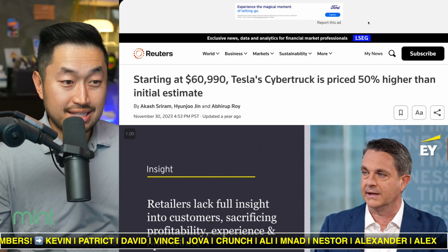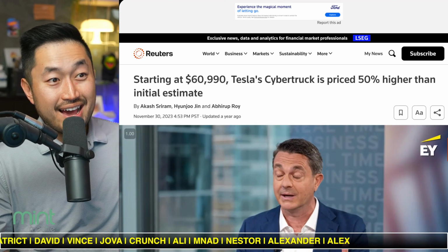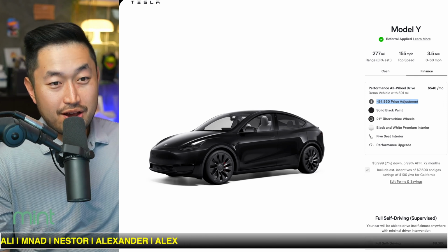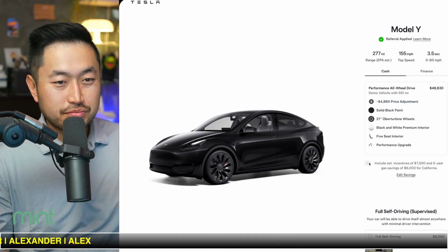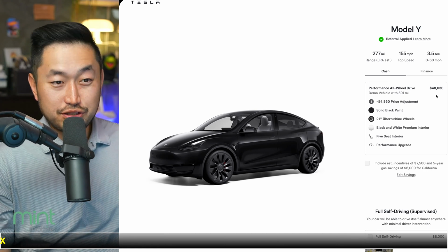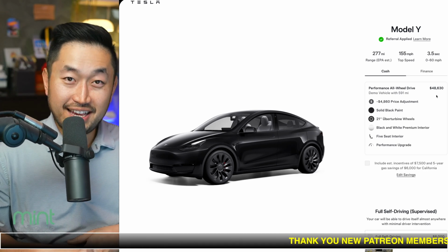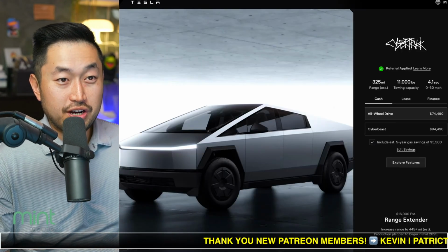So if you're looking to get a deal on a Cybertruck, if you're looking to spend the same price as a Model Y Performance, or maybe not essentially, but close within a $10,000 striking range, maybe it could be worth it to wait out for a 60K or 50K Tesla Cybertruck by later this year.